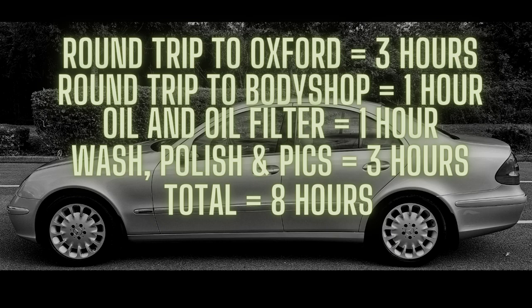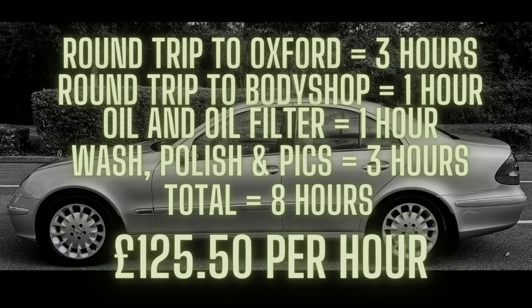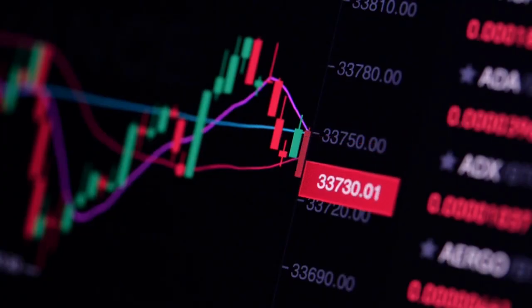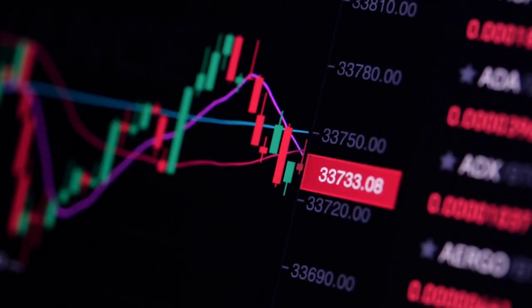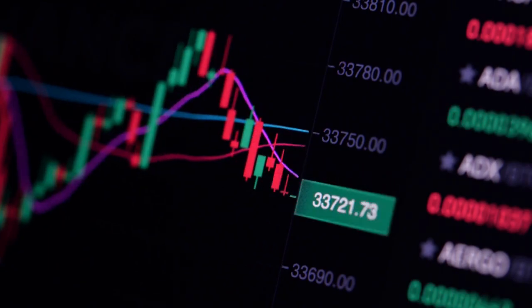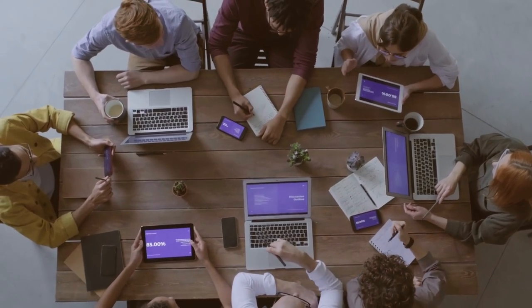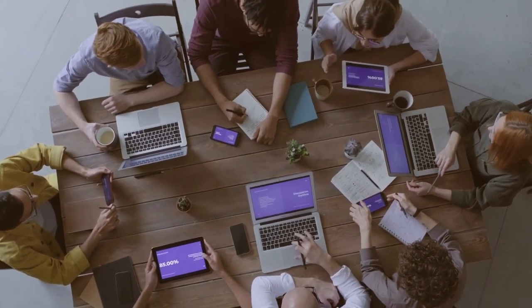So if you divide the £1,004 profit by 8 hours, you come out at £125.50 per hour, which isn't too shabby. And again, this could be a lot worse, it could be a lot better, it all depends on your personal circumstances, but because I've got a full-time job as well, I just work around that, and any money I make is a bonus.